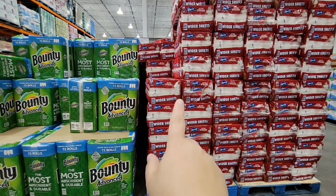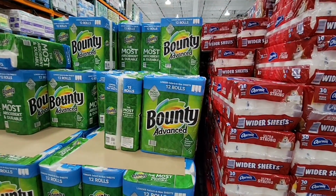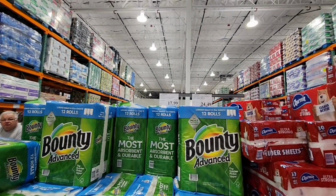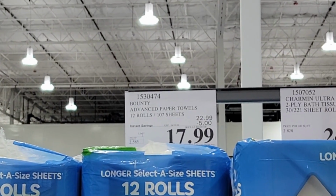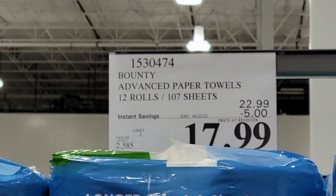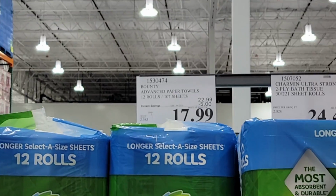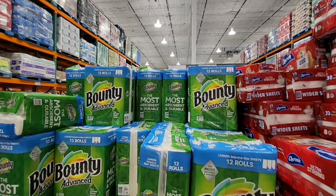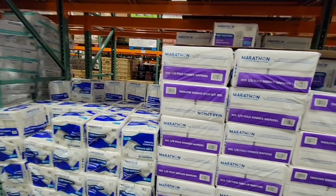And like I said, you can see, point out this one is not on sale. The Bounty was on sale, the Bounty paper towels. And see if we can find what that price was. So that was on sale, $5 off for $17.99. Not bad for 12 rolls, because paper towels sure did get pricey. The prices kind of went up on those. And I try not to use as many paper towels. I use other cloths.